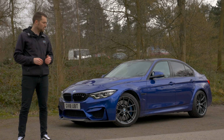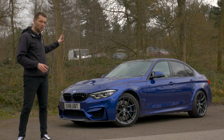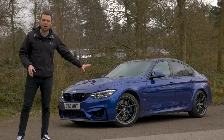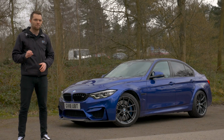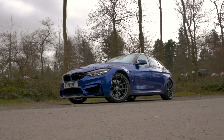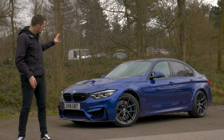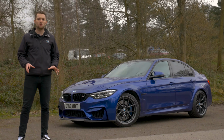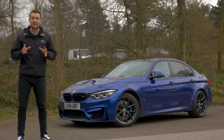And today, I've got a very special car behind me. One which I never thought in a million years I'd get the opportunity to look at, let alone drive. Because this is the BMW M3 CS. They only produced 1,200 of these worldwide and only 100 came to the UK. So this is just a mad opportunity. I've always wanted to drive one of these and never thought I'd have the opportunity, but today it's here.